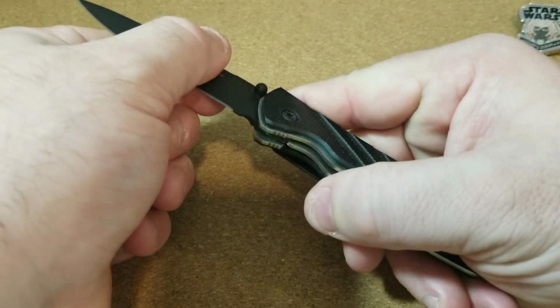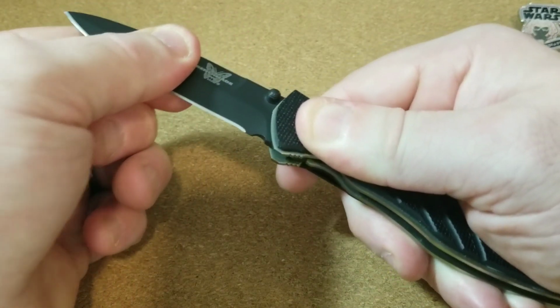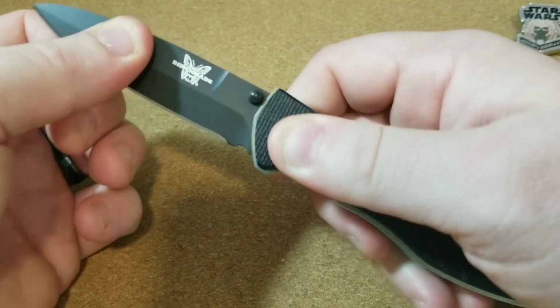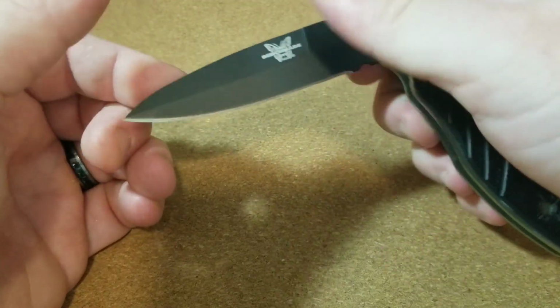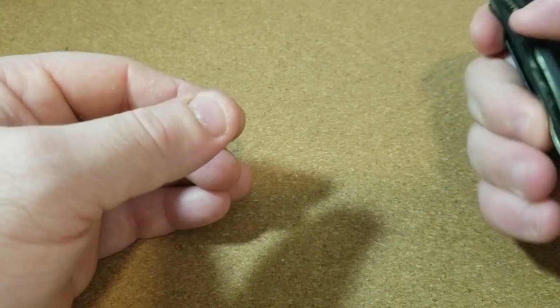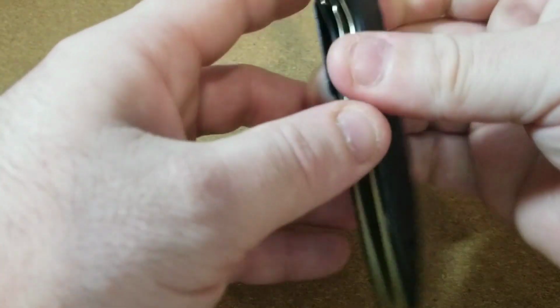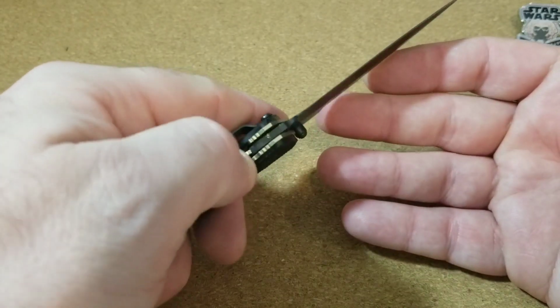This is a titanium liner lock, and that titanium just has a little bit of up and down movement, like a tiny bit. I can actually feel none right now, but sometimes depending on how it locks up, you'll feel it. G10 scales, ATS-34 is the steel on this, if I remember right. Yeah, so, I mean, it's a pretty sweet collector's piece.